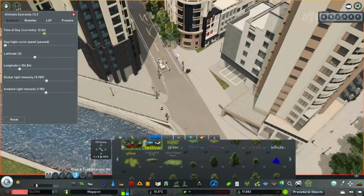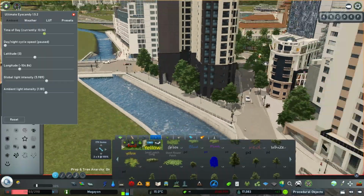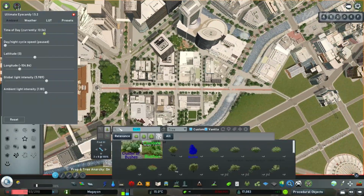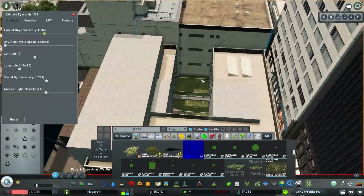The city is not too planned. It's a mix of perfectly planned and just letting it be free and wild as it is. You know, just placing down trees here and there. And now we're going to be placing down the green roofs.